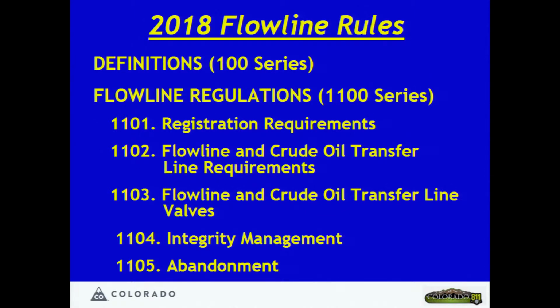And then, of course, in 2018, we created a set of rules. We took what was a 3-page rule and turned it into approximately an 18-page set of rules. So it's a pretty dramatic change, and it had various elements to it.